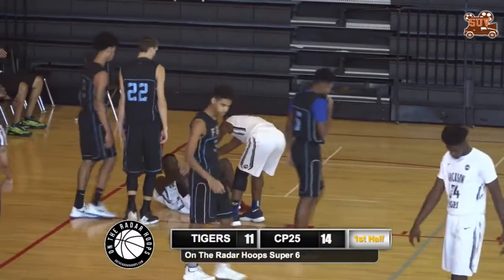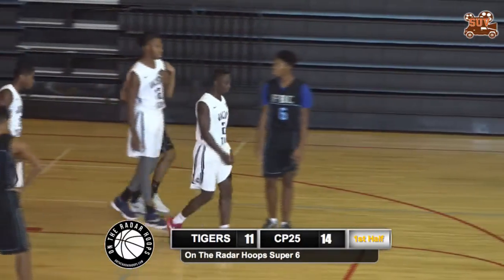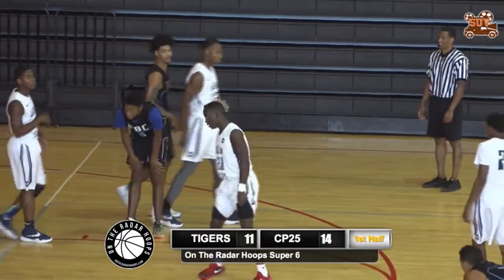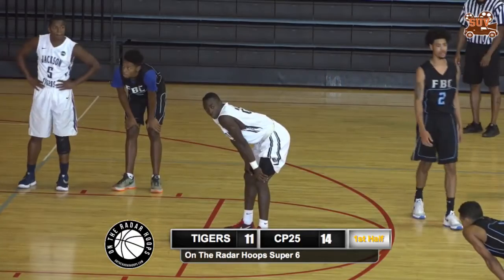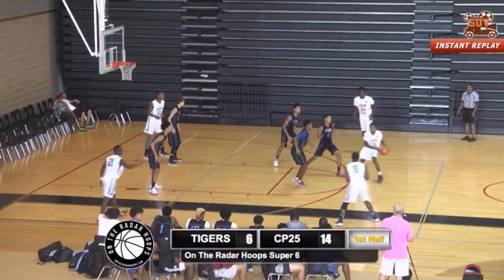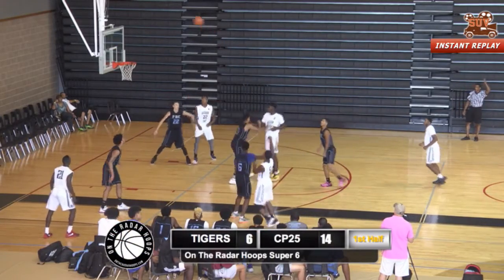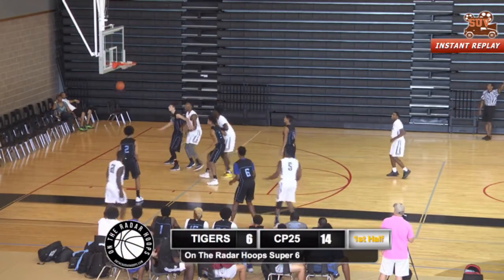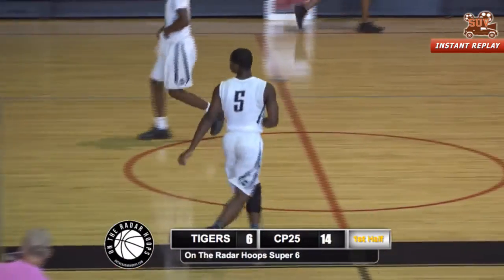As Thomas will attack and earn a trip to the free throw line. Good denial on the inside after the strong drive. So the Tigers trying to get going. Thomas earning a trip to the free throw line. It was slim pickings early on, but since then, Cortland Jordan and the Tigers have gotten in a little bit of rhythm as he knocks down the triple.